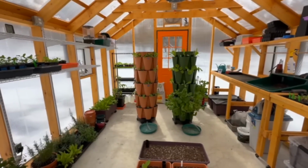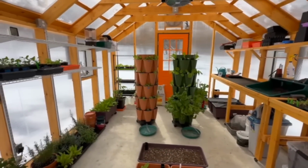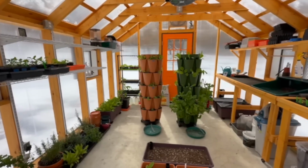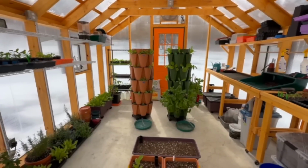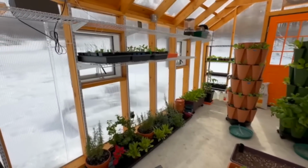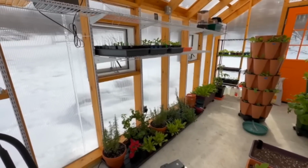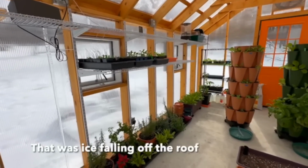Hey there, it's Gail with Two Gals Farm Works here in Vermont. We have a lot of snow, and we have another 12 inches coming tonight and tomorrow, which is really nice for spring, isn't it? So I'm in the greenhouse working today, and we've made some upgrades and changes to make our workflow better and to be able to store all of our seedlings. So I'd like to take you on a short tour of what we've done and what everything looks like so far.